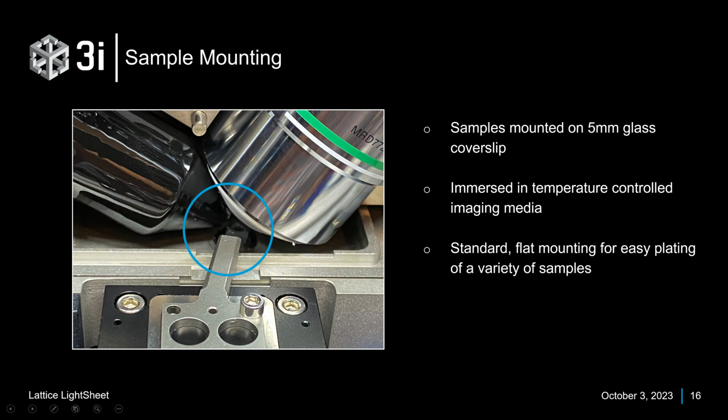All of this is empty in this picture, but this is filled with imaging media for actual imaging. These are both water dipping objectives, something like FluoroBrite DMEM, whatever imaging media you want to use. We prefer no phenol red. Phenol red does fluoresce slightly, so it does give you a little bit higher background. Serum fluoresces as well, but most cells need serum to live. So if you're going to pick one, get rid of the phenol red, leave the serum in, keep the cells happy. And like I said, this is all kept at 37 degrees.